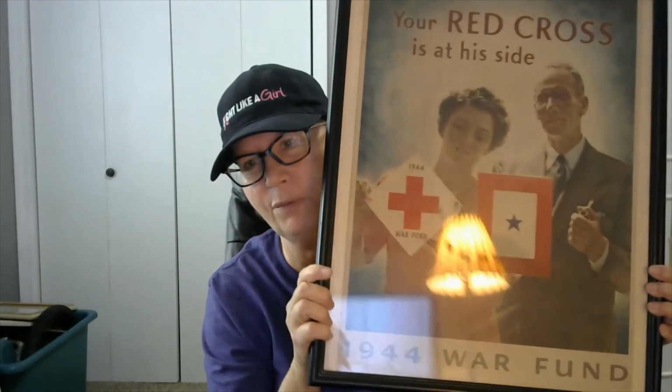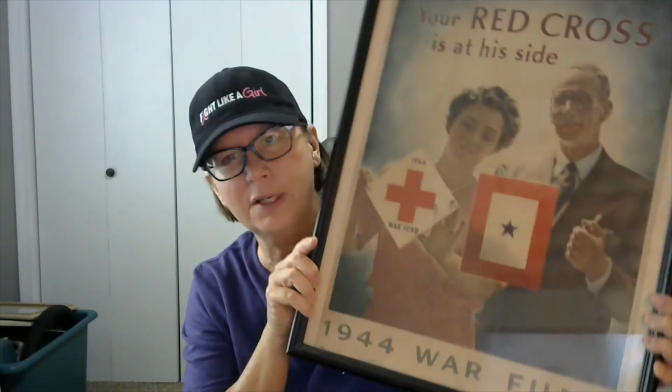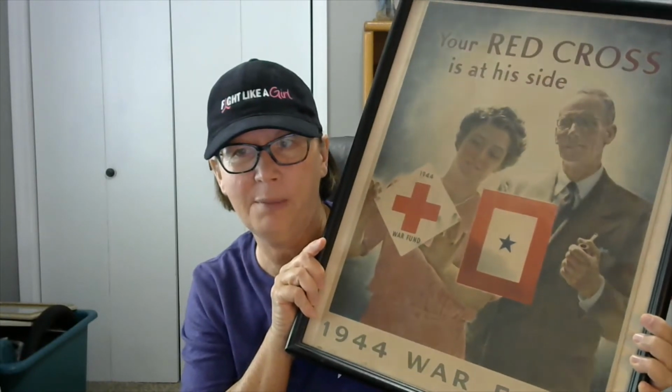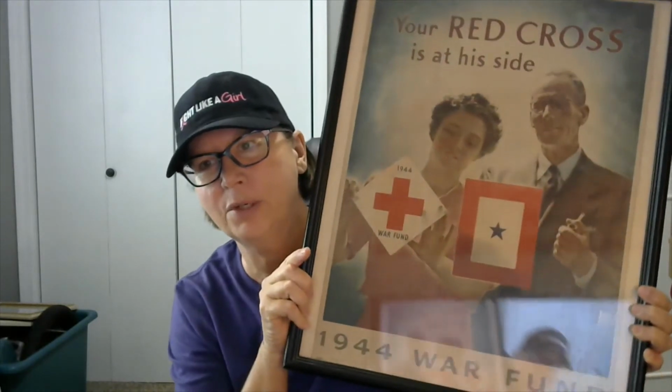I got this at a garage sale down the street. It's a Red Cross poster from 1944 War Fund. It is original. It is vintage. It came out of the back of another picture, and they put it in its own picture.